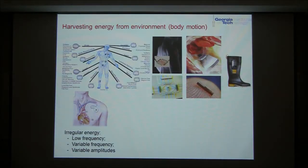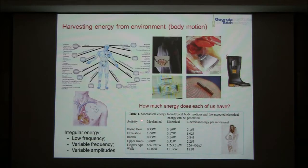When we look at the self-powered system, most associated with humans, humans have a lot of energy, particularly when we are moving. We're moving by all parts of our muscles. All this has energy. For example, the blood flow can generate 0.16 watt of energy. Our breathing can generate 0.14 watt of energy. Even our finger typing can generate a couple of milliwatts, and this is sufficient to drive small electronics. Our walking can generate even 11 watt hour, and this can charge a lot of portable electronics.